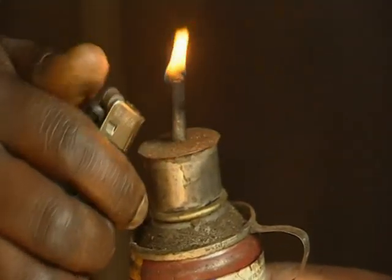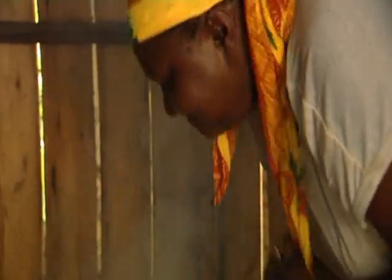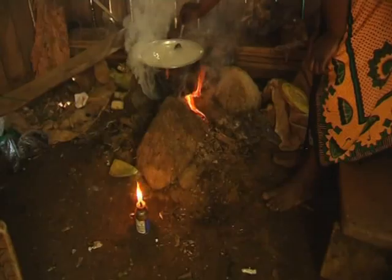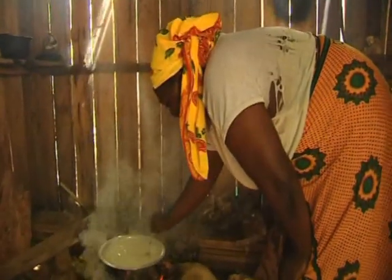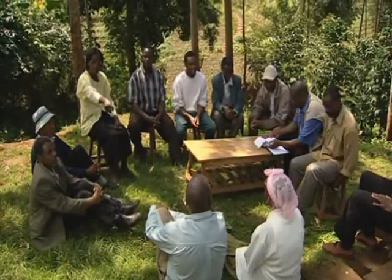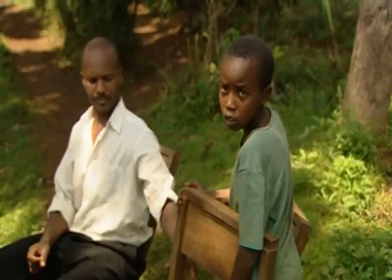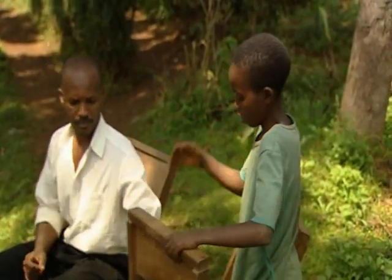Not only was kerosene expensive and polluting, it ran out very quickly, which meant that parents had to prioritize using it for cooking rather than for reading. A retired teacher and now a community leader, Nancy Mugo has noticed the difference that introducing electricity has made to the children here compared with those in the neighboring village.